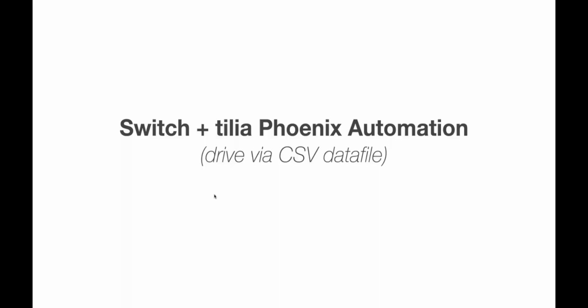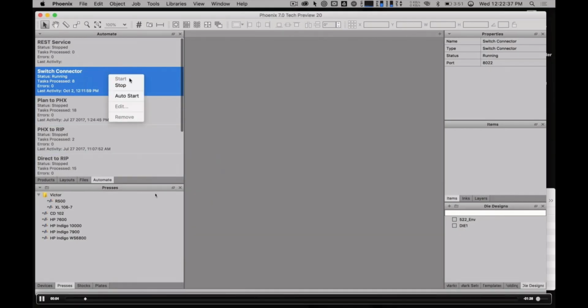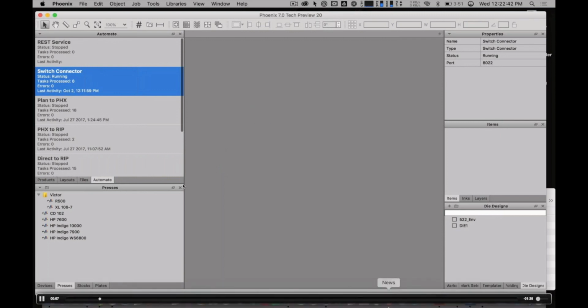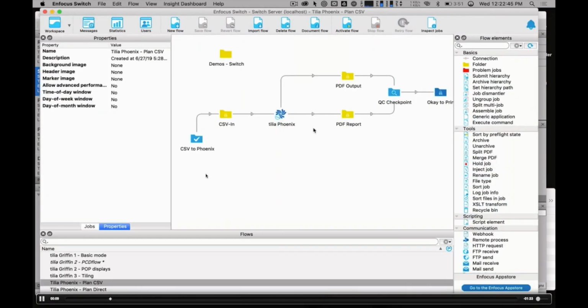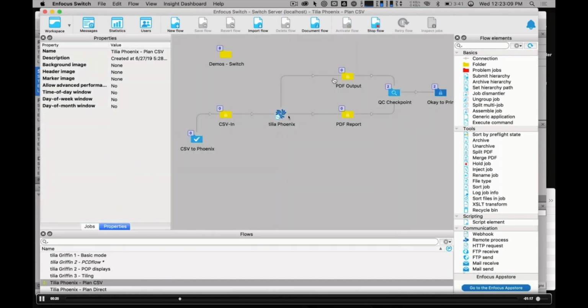Then I'll do one last demo where I'm going to drive the Switch Phoenix configurator via a CSV data file. You map your CSV file once inside of Phoenix, and once that's done, you don't need to do anything else in your configurator other than say that you want to drive it via the input mode of CSV input instead of file input. And again, I can drive my configurator with variables, which I'm going to do in this case.